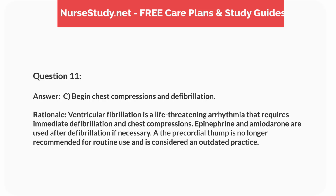Rationale: ventricular fibrillation is a life-threatening arrhythmia that requires immediate defibrillation and chest compressions. Epinephrine and amiodarone are used after defibrillation if necessary. The precordial thump is no longer recommended for routine use and is considered an outdated practice.